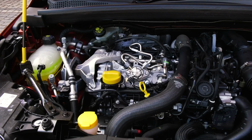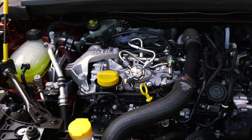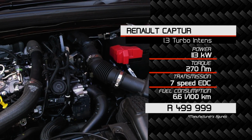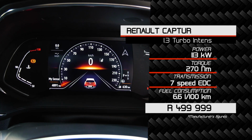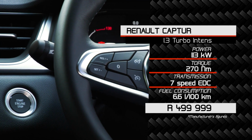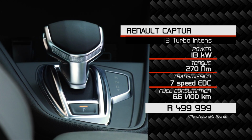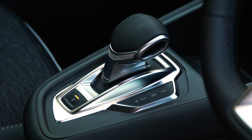Yeah, I mean that engine. I ended up asking myself at the launch, why is this so late to arrive at the party? And also the gearbox as well. That gearbox is very smooth. Coming to think of it, why can't they install the same gearbox in the Clio? 100%. Instead of the 5-speed manual. Yes. But overall, it's a brilliant car.